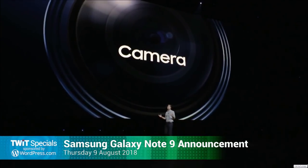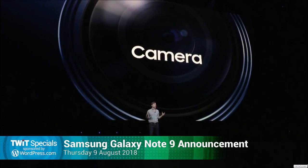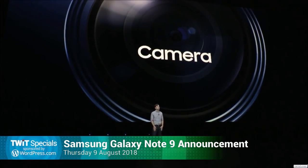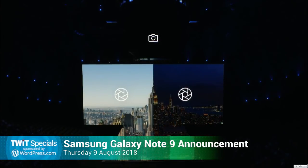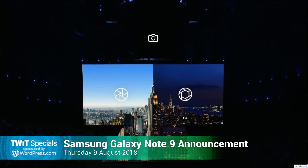And nowhere is that more true than with Note's powerful, intelligent camera. Back in February, we reimagined what a camera could do with an incredible dual aperture smartphone camera. Because when it comes to capturing a great photo, there's almost nothing more important than light. Just like your eye, Note 9's camera adapts to your environment. If you're out at night, the aperture widens to let in more light. And if it's a bright, sunny day, the aperture contracts to let in less light.